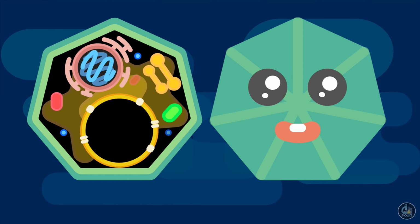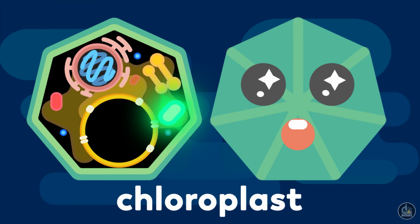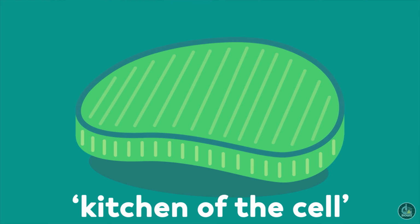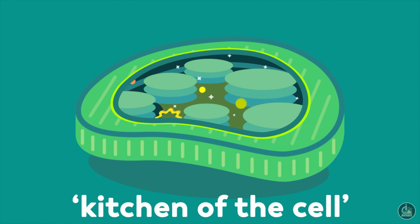It becomes possible as these cells have a very special structure called chloroplast. Chloroplast is a site where the process of capturing sunlight and converting it into food occurs. So sometimes it is also referred to as the kitchen of the cell.